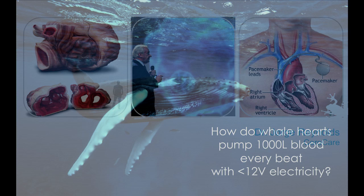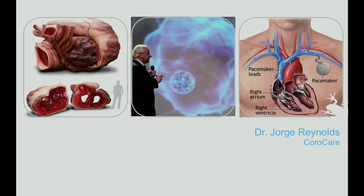There's a guy called Dr. Jorge Reynolds. Now, you can see there's a picture there of a blue whale's heart, and that's the size of a human being next to the size of the heart. This Dr. Jorge Reynolds was the original inventor of the pacemaker. Now, the pacemaker is extending the lives of millions of people. It's a battery-operated thing that's actually inserted deep into the heart.